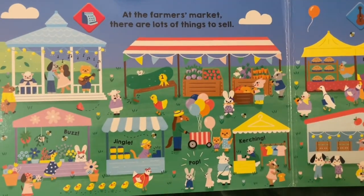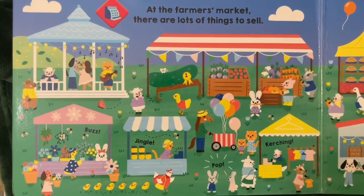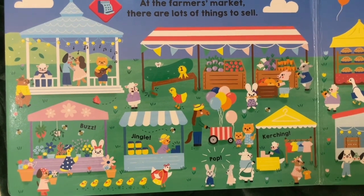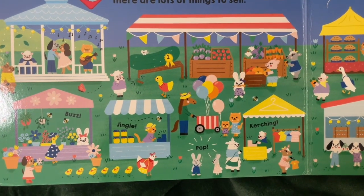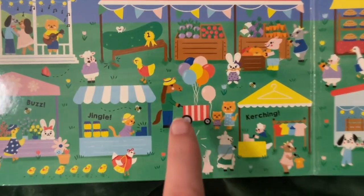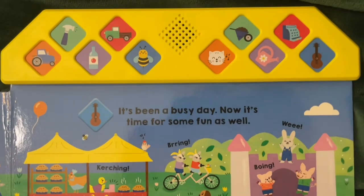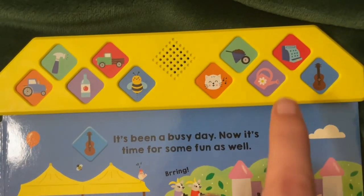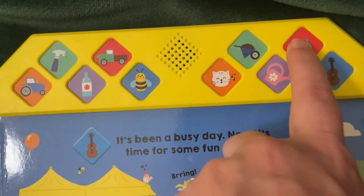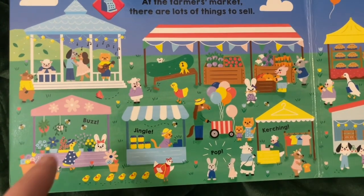At the farmer's market, there are lots of things to sell. Can you find the cash register? Where is the cash register? Right there. There it is. Where is the cash register button? There it is. Push the button. Ka-ching! Everyone needs to buy lots of things.